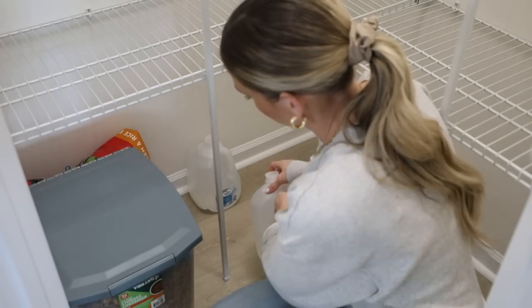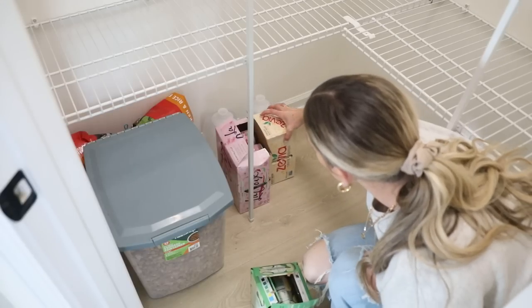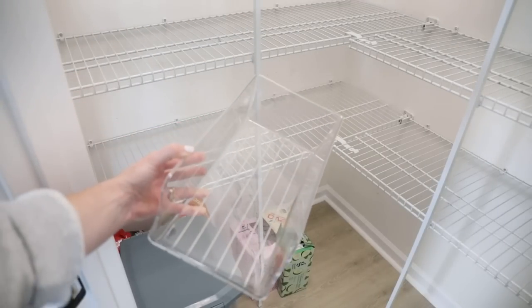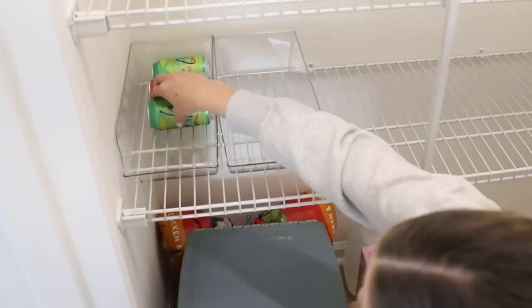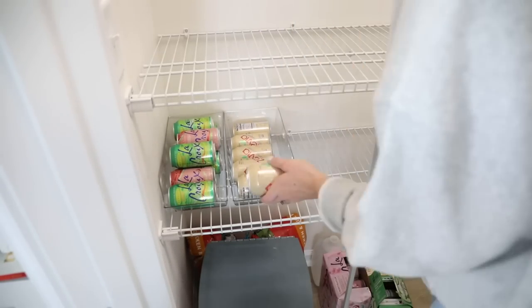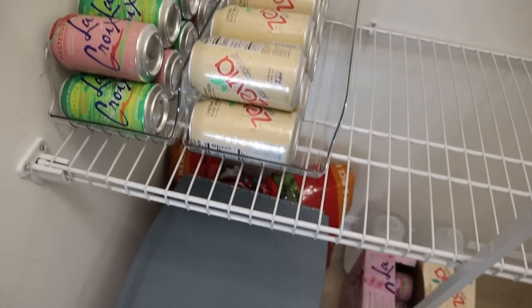I also put our emergency water jugs towards the back, and then I added in the heavier boxes for our cans and soft drinks. And I also found these plastic bins on Amazon and I put two of them on the shelf so that we wouldn't have to dig down into the boxes when we're getting our soft drinks, but we could just have them easily accessible and within reach, ready to grab in the mornings when we're heading out for the day.